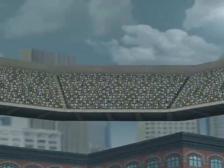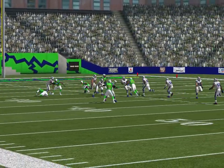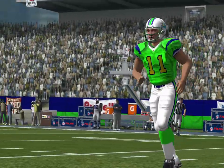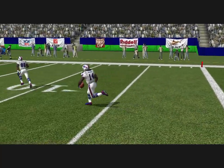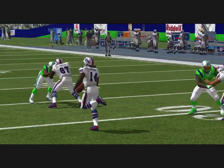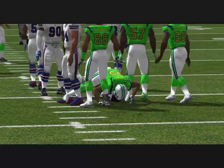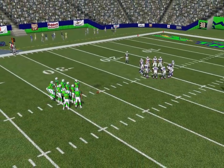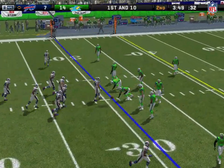Nice kick. Plenty of distance. From the two. The defense looks to rebound after that last effort when they allowed the touchdown. They'll start the drive at the 31-yard line. First and 10.